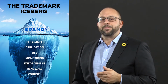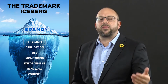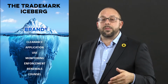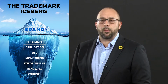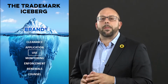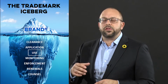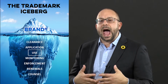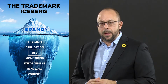For example, a strong brand has a proper clearance search done before it's ever adopted, before any trademarks are filed. Of course, a trademark application is filed that eventually matures into a registration to help protect that brand with the R circle symbol. The trademark is properly used. And by that, I mean it's not used in a generic manner, and it's used in a way that sets it apart from other wording around it so that consumers will clearly view it as a brand and as indicating the source of the products or services.